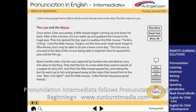Now we'll look at one of the paragraph level practices. Notice that the content words turn red and the focus words turn red and get underlined. Again, this gives students a guide for listening to this passage and recording it.